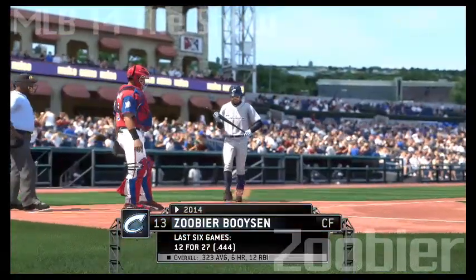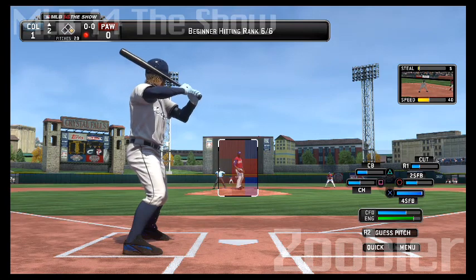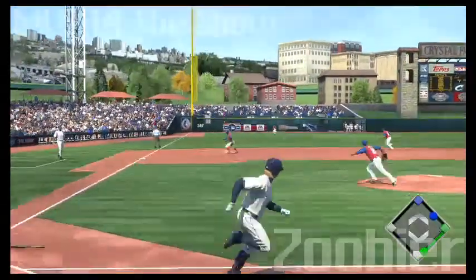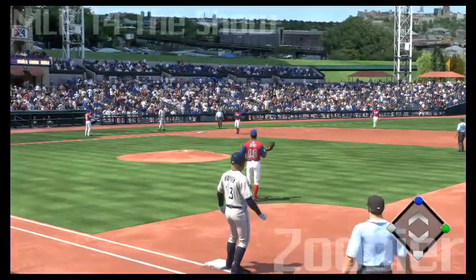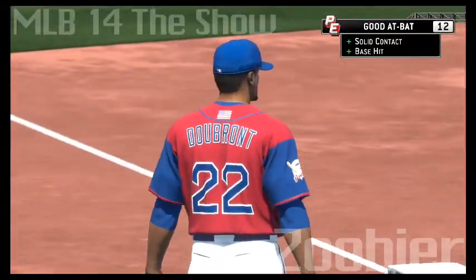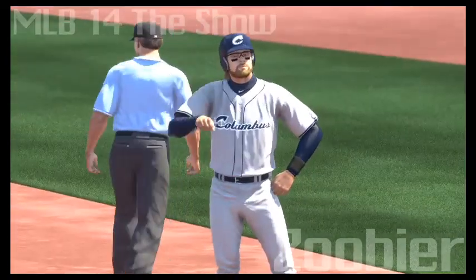Number 13 will stand in, hoping to just keep riding the hot streak. He's been an exceptionally tough out these last six ball games. Now a ball lined into left field. That's a base hit. And make it an even 10 games in a row he's hit in now, as that bat has really come alive of late.